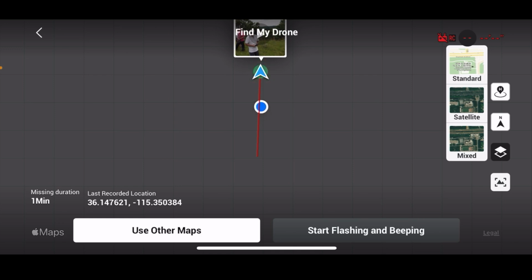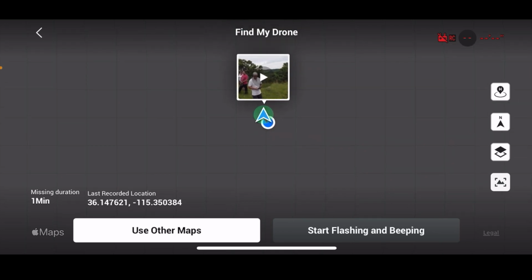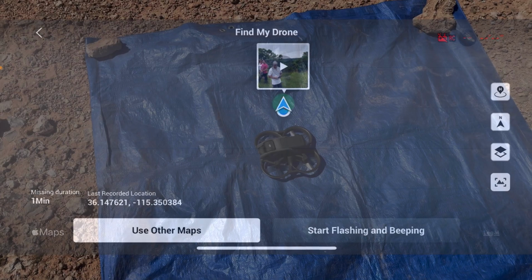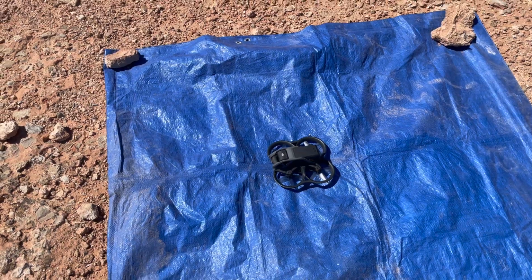You can see it getting less and less here. If I go in the wrong direction, it'll show me that gap will actually increase, or if I go to the left or right. And here we are, I'm about 3 feet away, standing right over it. And here's where the drone is, all powered off, of course.